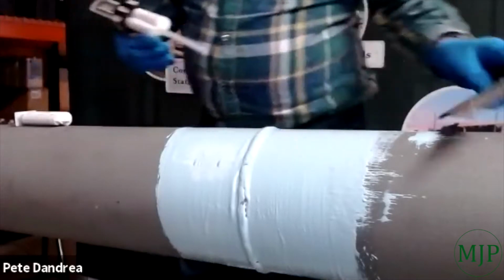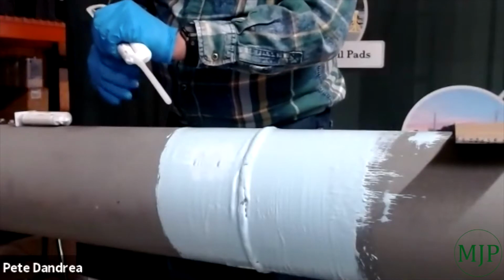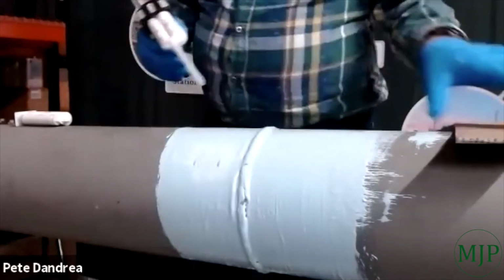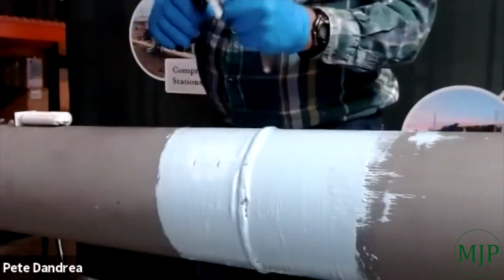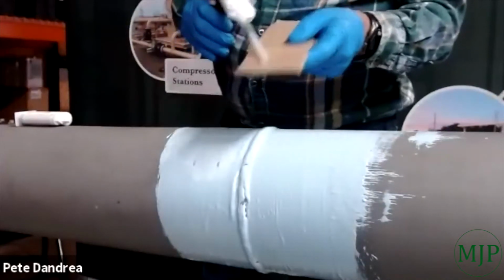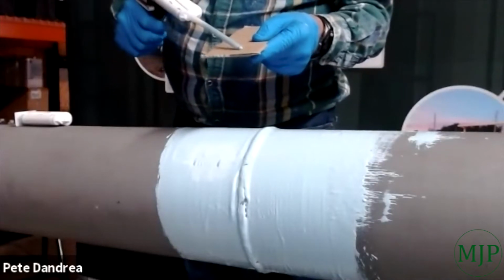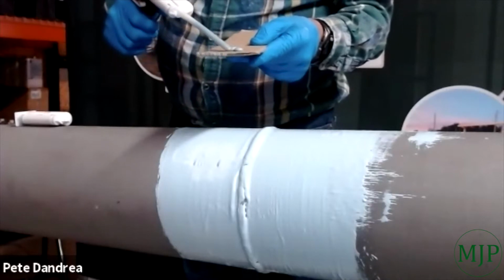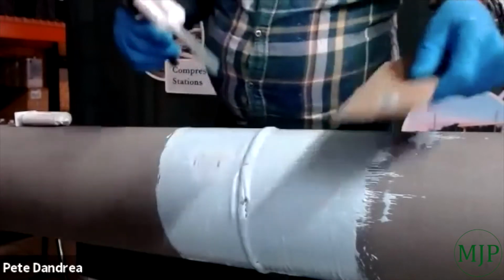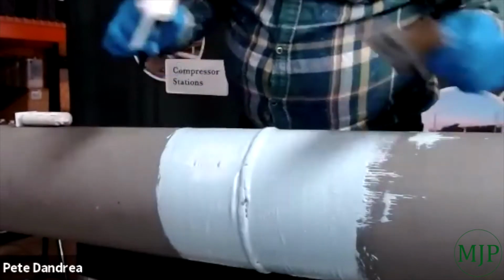When applying the coating, some people will go directly onto this area, squeeze it directly on there. Some operators don't want you to do that. They always want you to go onto cardboard. Regardless of whether you're using the static mixer tip or doing it by hand, a good idea is to always squeeze some out first, just to make sure you've got a nice even color coming out. At times you will see that it'll be a little bit more blue than normal, and that's just because of the viscosity difference in the two parts, part A and part B.